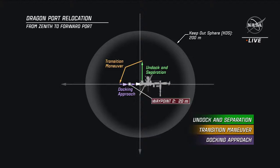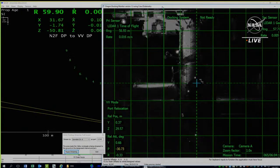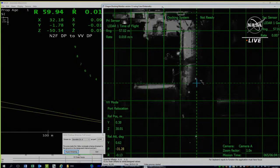In between that operation, we are scheduled to launch the Axiom Mission 2 private astronaut mission to the station. They will depart in late May, and will also dock to that zenith or space-facing port, leaving enough margin for the cargo vehicle to come and bring the IROSAs to the International Space Station.